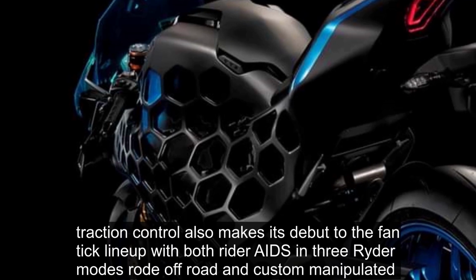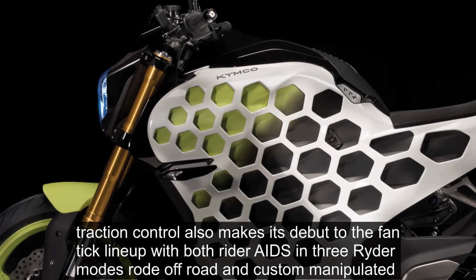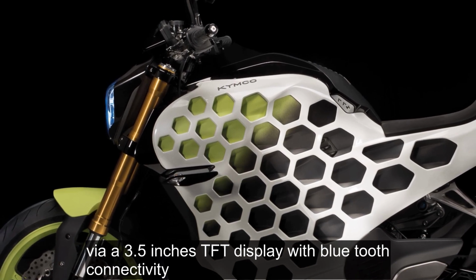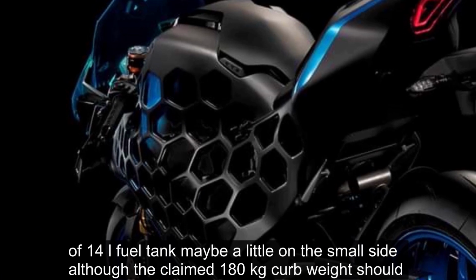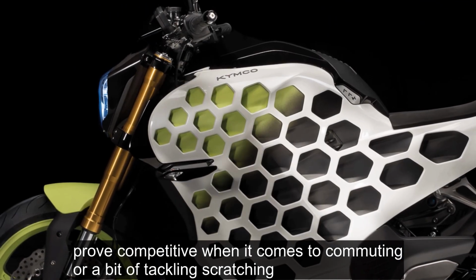Traction control also makes its debut to the Fantic lineup, with both rider aids and three rider modes, road, off-road, and custom, manipulated via a 3.5 inches TFT display with Bluetooth connectivity. A 14-liter fuel tank may be a little on the small side, although the claimed 180 kilograms curb weight should prove competitive when it comes to commuting or a bit of back lane scratching.